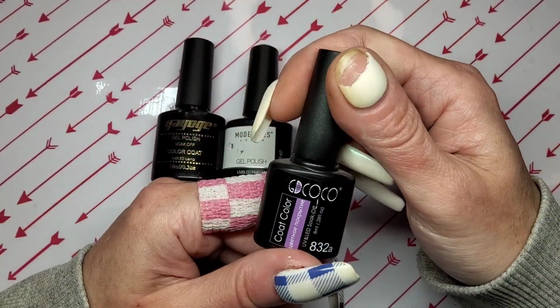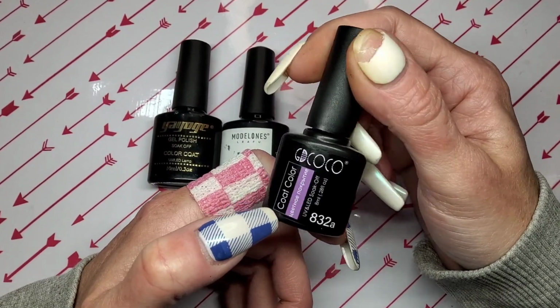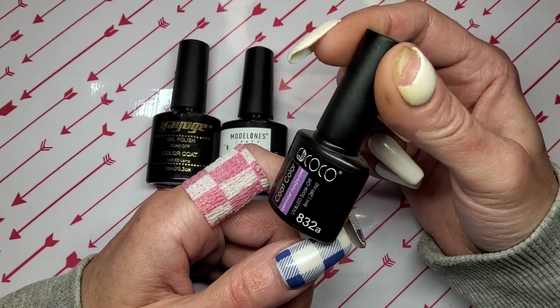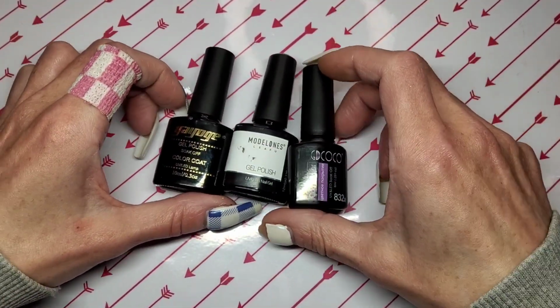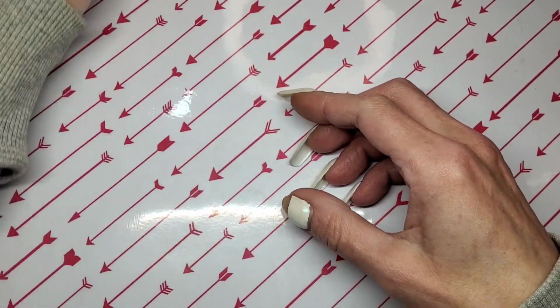And I just recently bought a load of these little cheap GD Cocos off AliExpress. And do you know something? I love them and I've been using them a lot recently. 90% of them are all 1/4, and I think they are a bloody brilliant budget little gel polish, and I will certainly be using them this year. So that is 3 of my favourite gel polishes.